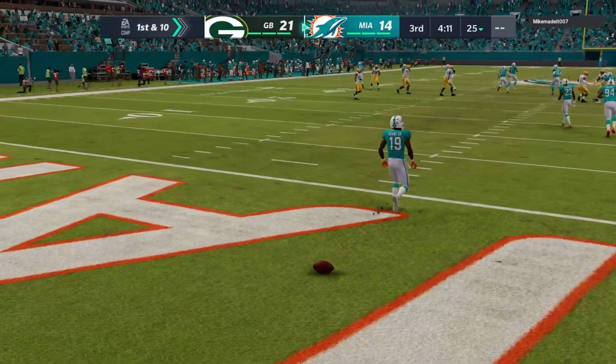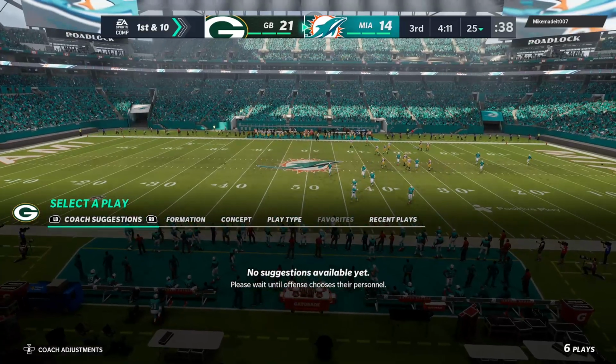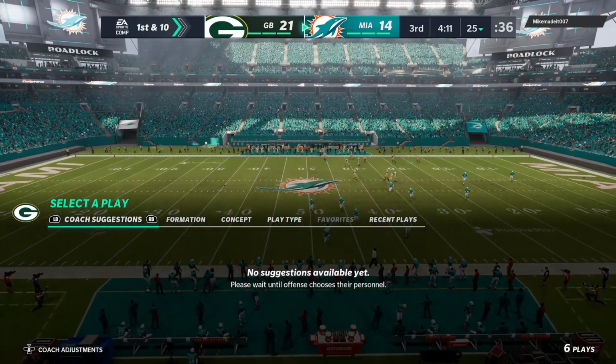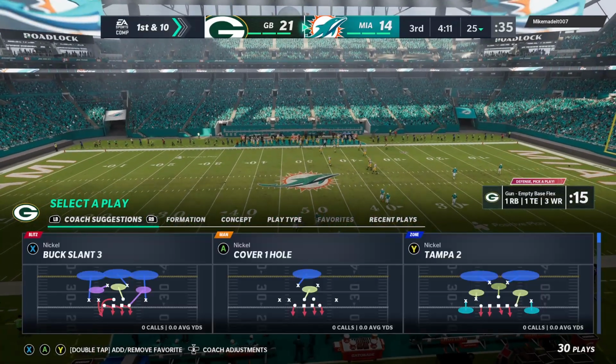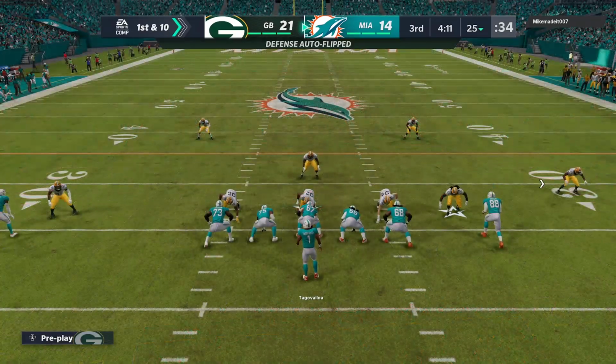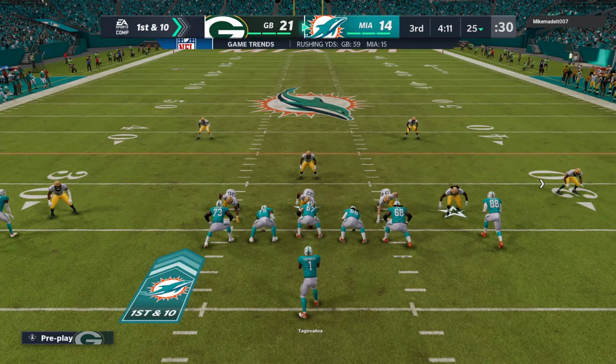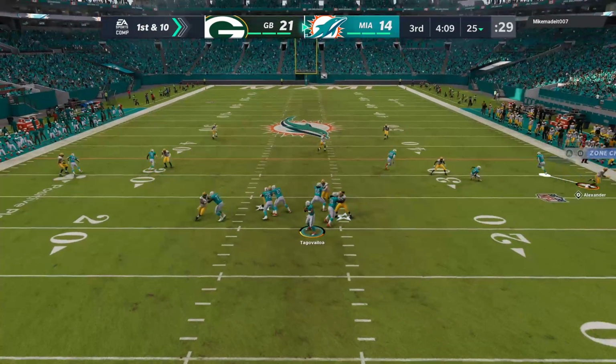Yeah, this will be a touchback as Grant opts not to return it, at their own 25-yard line. The Dolphins are at the line, ready for their next drive. They trail. It's the offense's first time to touch the ball in quarter 3, and we'll see what they can do.